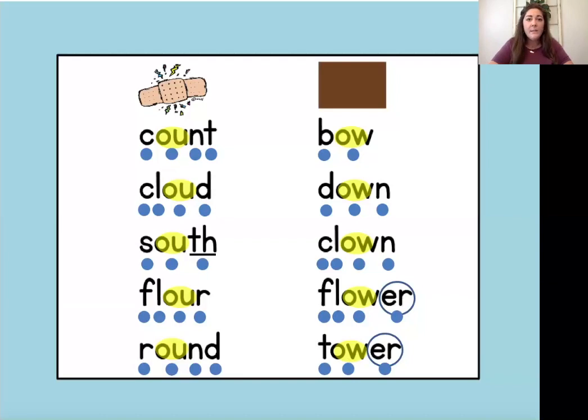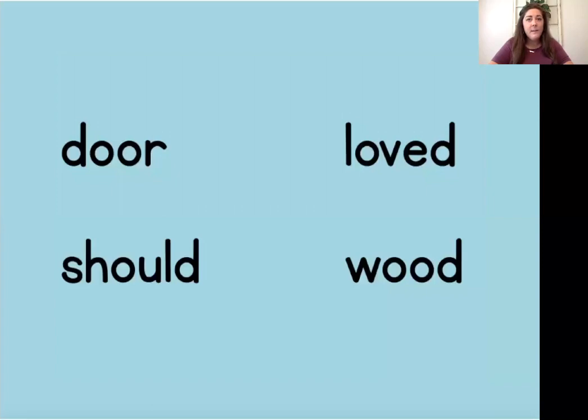I would encourage you to pause the screen right now if you're able to. This will give you a chance to go back and reread all of the words that we just decoded together. It's always a good idea to go back and reread our word list to help us become more fluent readers. Now we're going to learn some high frequency words that we will see in our passage. I want you to listen as I go through and say these words. Door, should, loved, would. Try it with me. Door, should, loved, would. Excellent job.